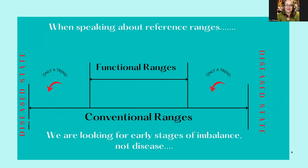So anything outside of a conventional range, right? Then a traditional allopathic practitioner, doctor, nurse practitioner, whatever, would diagnose and label them as being in a diseased state. So we want to make sure that when we're speaking of this, and this is really important for all you guys preparing for level 3 at SAFM, right? That there's a distinction between things that are outside of conventional ranges that are actually clinically elevated or clinically low, and what we're talking about, which is just a trend in a marker. Everybody got that?